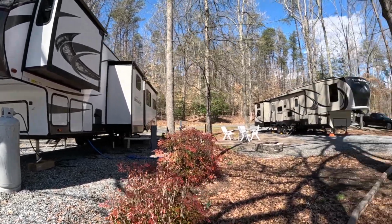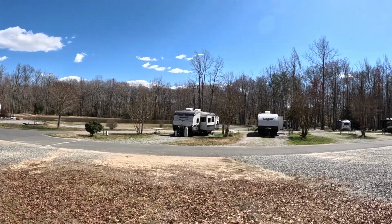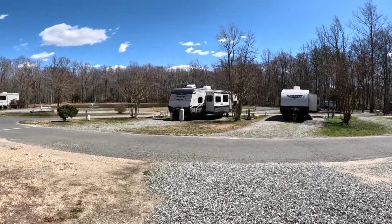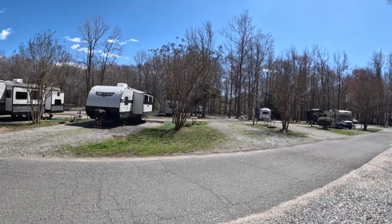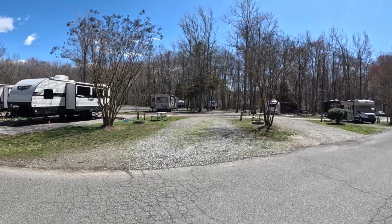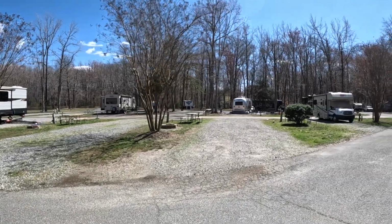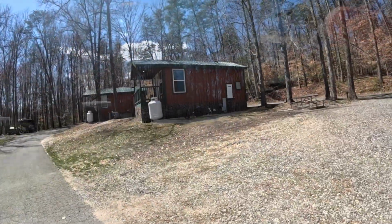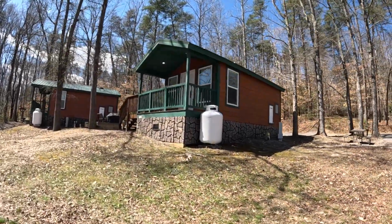So if you do come here, make sure that you let them know the type of camper that you have so that you can get a suitable site. Now, some of these smaller sites down here on the back side of the pond are much more level than the area that we're in. I talked with the manager about this. They are getting more gravel brought in, and they hope to rectify that issue. So I think it's good that they know it's a concern and they have a plan to take care of most of those issues.